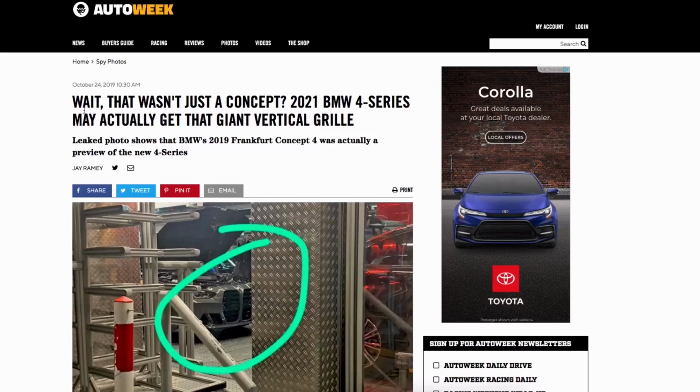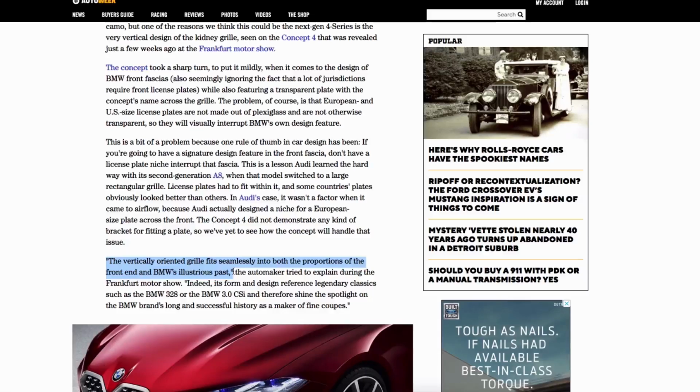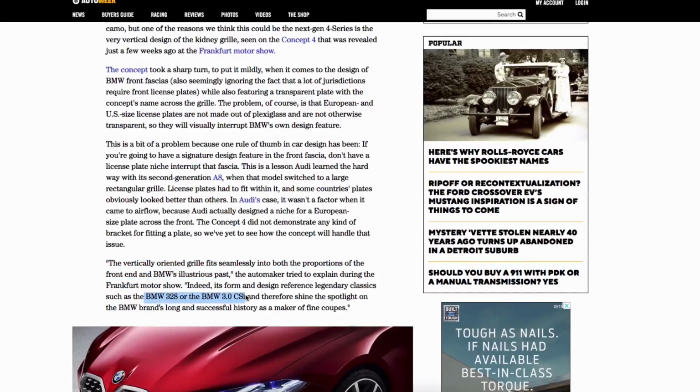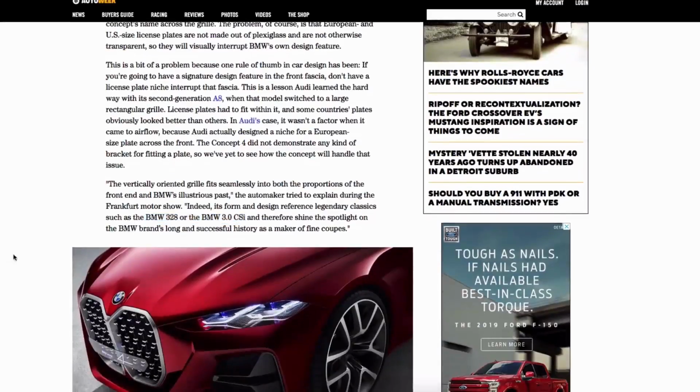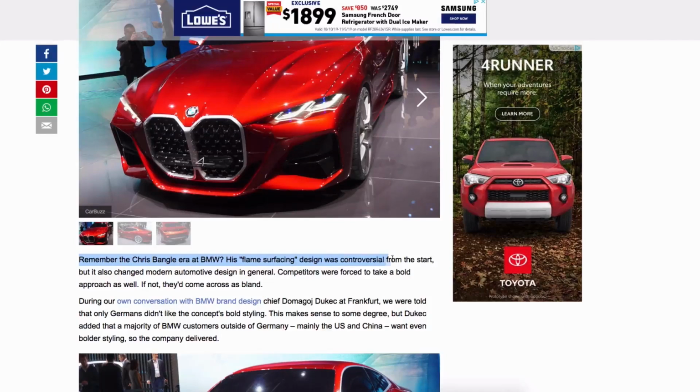It looks like the kidneys from the BMW 4 Series Coupe concept are actually going into production. I know it seems like a lot of people don't really like it. I can see how controversial it is because it's not something that we're used to seeing, but I wish people understood that this is coming full circle when it comes to BMW's design language, and it's kind of a risky move. The same kind of move that Chris Bangle did in the early 2000s with the E65 7 Series, which turned out to sell more than any previous 7 Series in BMW's history.